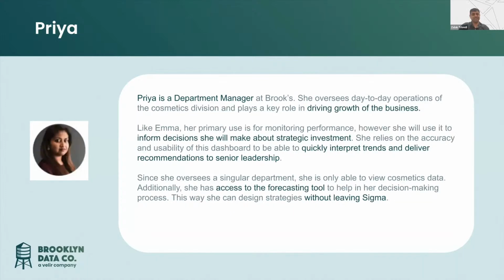Yep. Next, we've got Priya. She's a department manager, and she's solely focused on cosmetics. As Emma's looking at the entire organization, Priya is right there next to her, but just looking at cosmetics. What can we be doing to grow the cosmetics department? She's going to be using information to make strategic investments in the organization. How can she look at these investments, interpret trends, and make sure we're coming up with good recommendations?